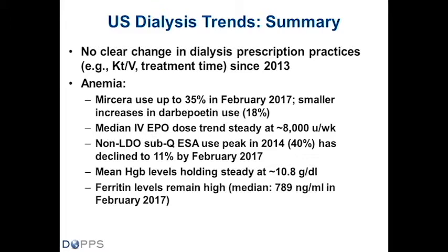Lastly, ferritin levels remain very high in the U.S. with a median of 789 nanograms per ml. Dr. Sood will actually show a graphic related to that a bit later.